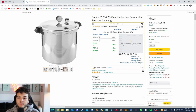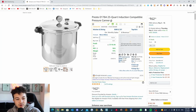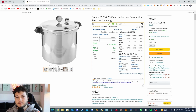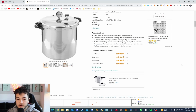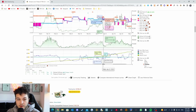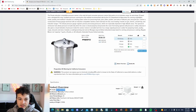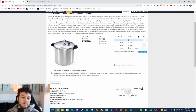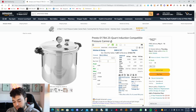So we got some merchant fulfilled offers, which is highly possible that they're actually drop shipping this from D&H, as they do have a drop shipping program, but it's pretty expensive. You might as well just do it yourself, merchant fulfilling it. So it looks like you got 30 sellers on this. It's not terrible. It looks like the new offer count is fairly stable. Keepa is great. However, obviously the profit number, 128.33, is not very profitable on this for FBA, at least.